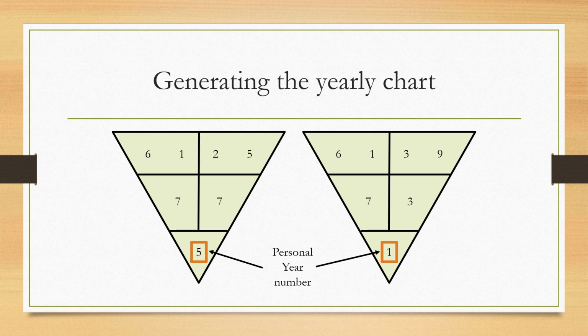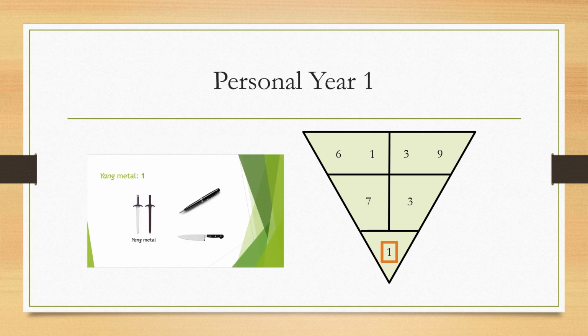What do I mean? If we were to generate the 2 yearly charts for this year, we find that the personal year number is a 5 and a 1. Remember that the number 1 is a young metal that can symbolize a pen, a sword, or a knife. If we were to apply it to this year's chart, then we can think of this year as a good year to do some thinking, self-reflection, and writing.